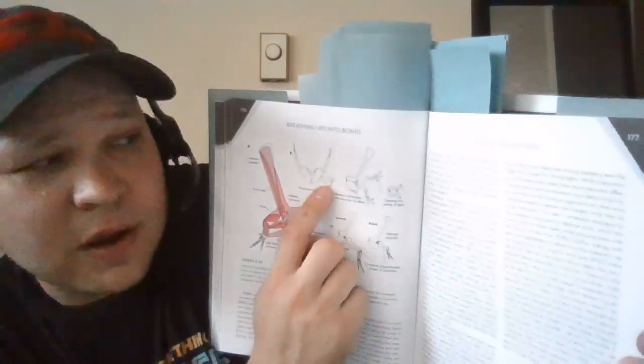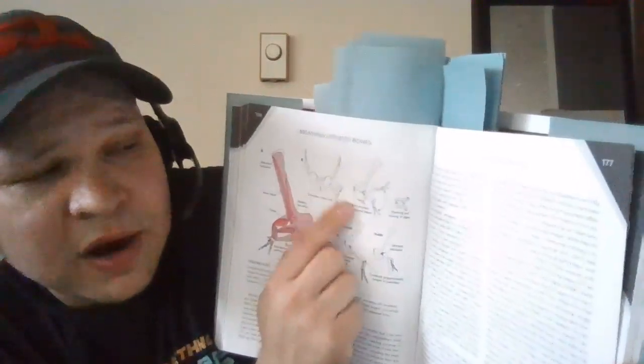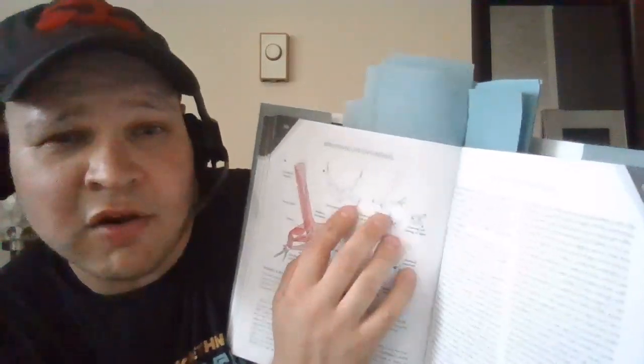And so you can definitely see in these two right here, it showcases how far these arms would actually be moving. These arms had a very limited range of motion. So you're not going to have a T-Rex turning its arm like we do, because it's not designed for that anyway.